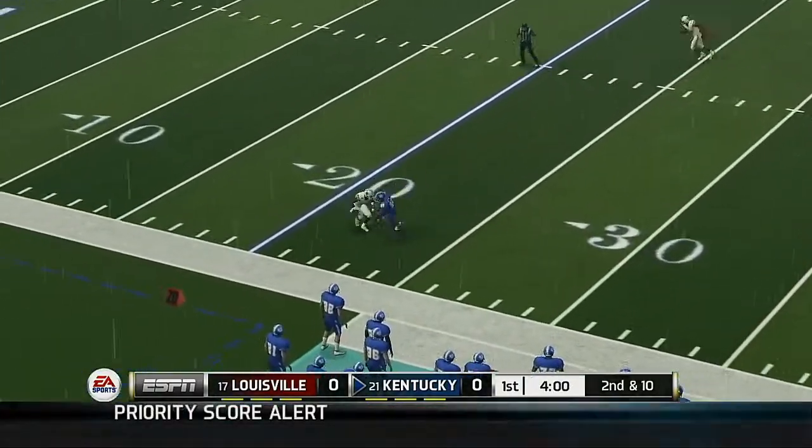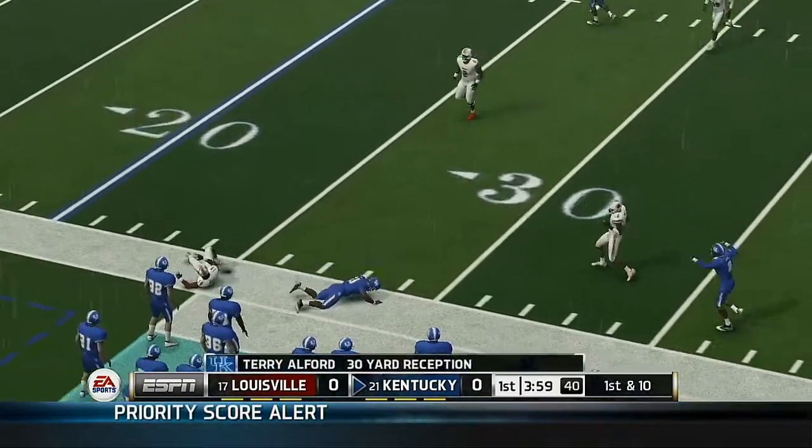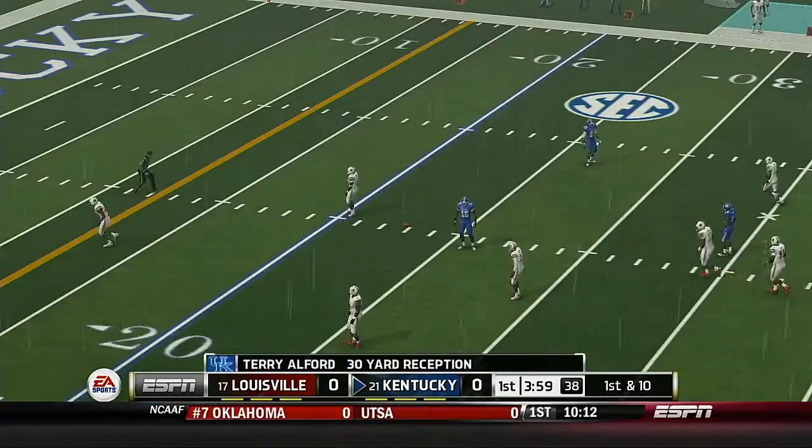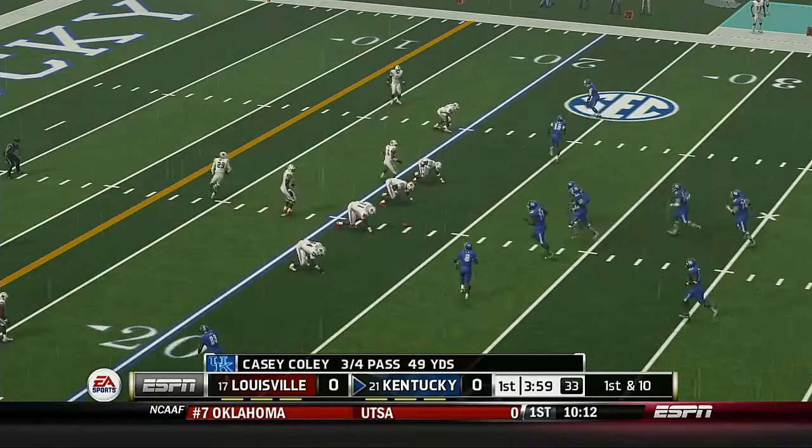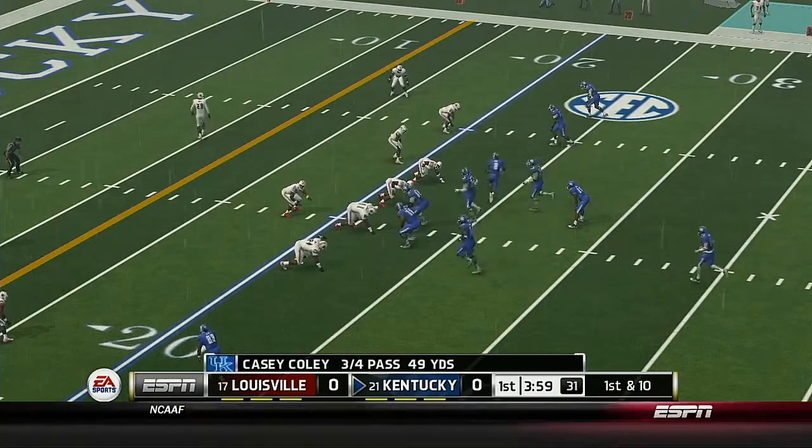Lets it go. And it's caught. And he's finally shoved out at the 23-yard line. I'd go right back to him. He's got the skills to make things happen, and the defense might not be able to keep up at this moment.